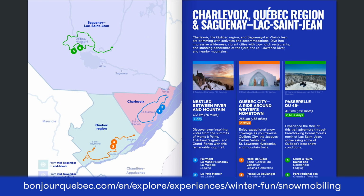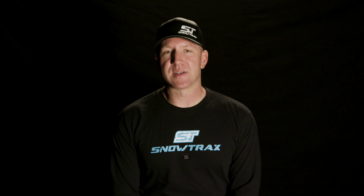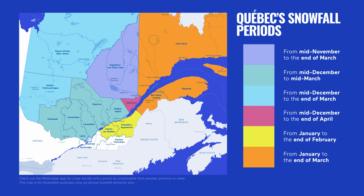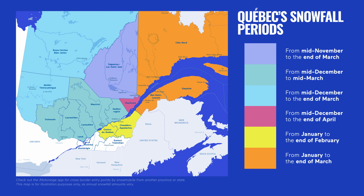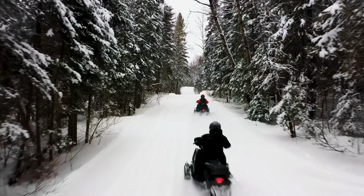mobile device. If you're wondering where and when, page 3 of the guide is a great resource to help you identify traditional riding seasons based off of annual snowfall. And this to me is an incredibly important part of the guide, as many years of historical snowfall data allows Quebec to very precisely guide you where to visit.